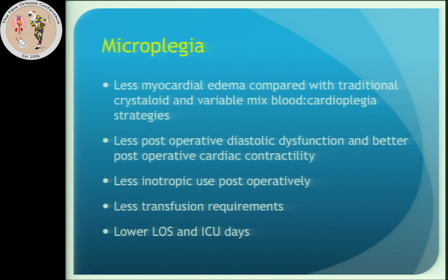It leads to less post-op diastolic dysfunction and better post-op contractility. We found that we end up using less inotropes. We definitely have lower transfusion rates. And we've also noticed that we rarely ever have to cardiovert the heart after we remove the CrossClamp. They just seem to start working on their own. Or, when you pace them, they start pacing.